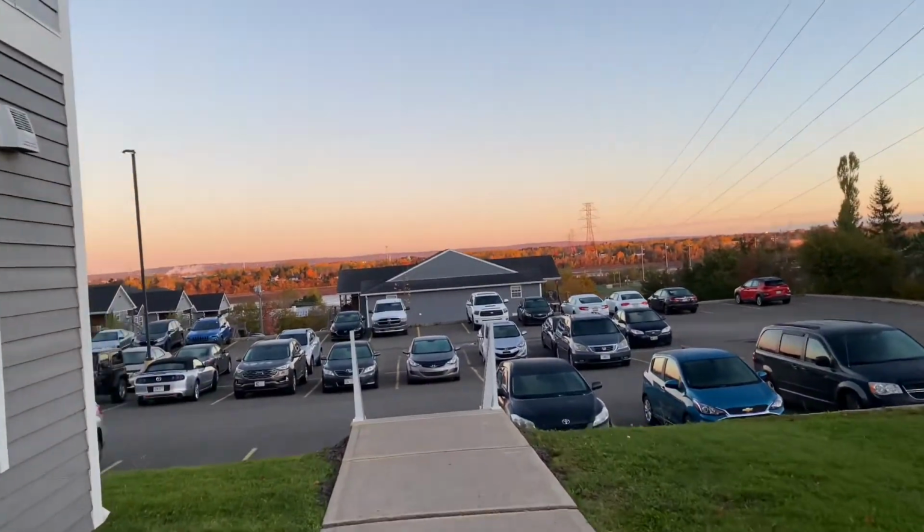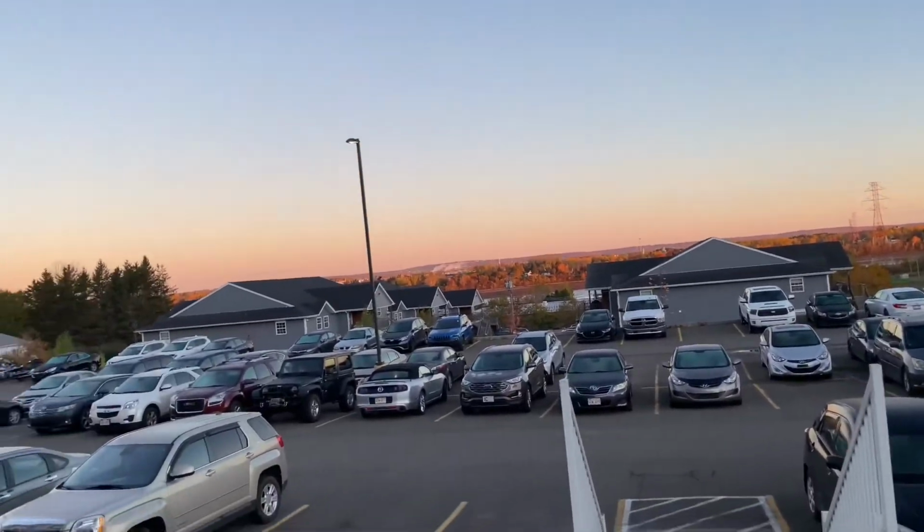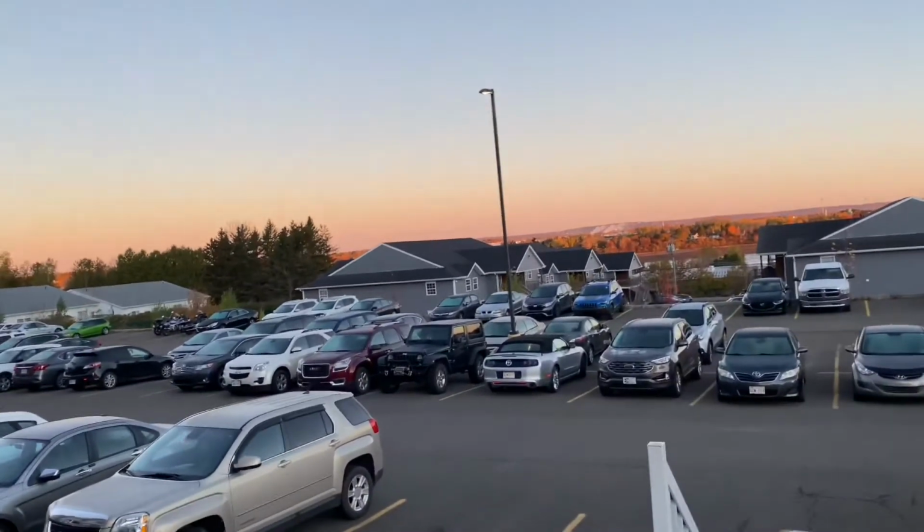This would be the parking area. This view from upstairs is so beautiful in the mornings.